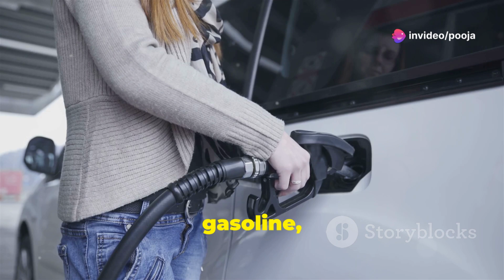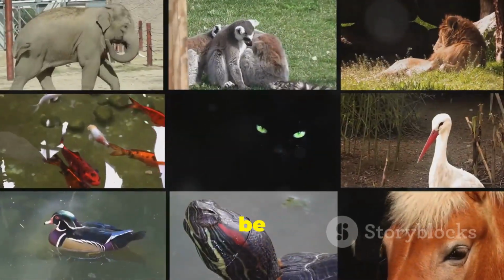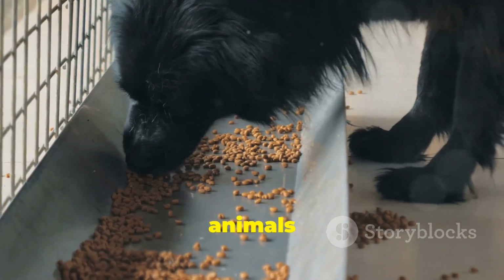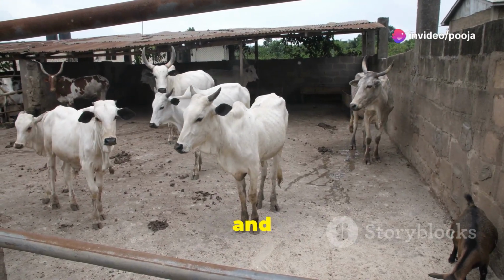Just like cars need gasoline, animals need food to survive. Without food, animals wouldn't have the energy to do anything. They wouldn't be able to play, find shelter, or even breathe. Food provides animals with essential nutrients. These nutrients are like building blocks that help animals grow, repair their bodies, and stay healthy.